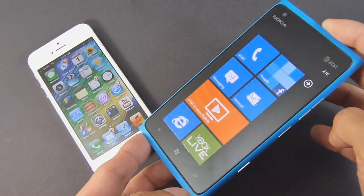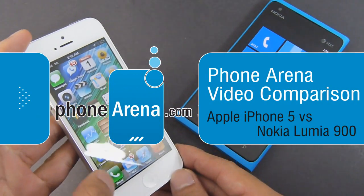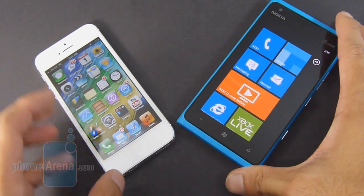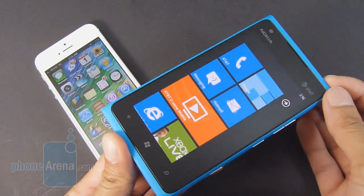Right now you're watching our in-depth video comparison between the Apple iPhone 5 and the Nokia Lumia 900. Now it's the best Windows Phone device out there right now versus Apple's latest and greatest. They feature a lot of cool stuff. For starters, gorgeous looking displays. You have some nice cool looking designs with these two.